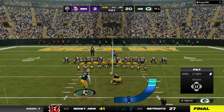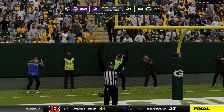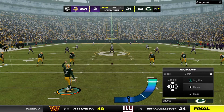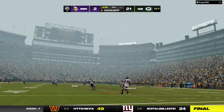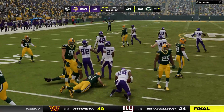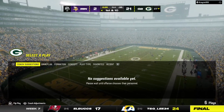Now Carlson for the extra point. And that one makes this a 19-point game. Set now to kick this one away, and off it goes. And a decent return out to the 27-yard line. The Vikings take over 1st and 10. They're on the 27-yard line.